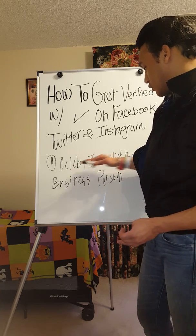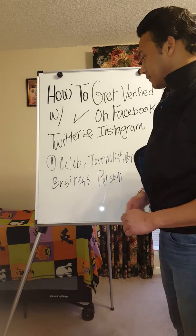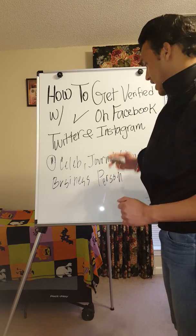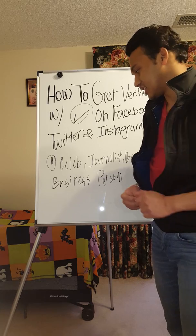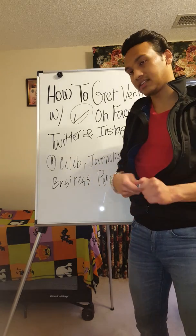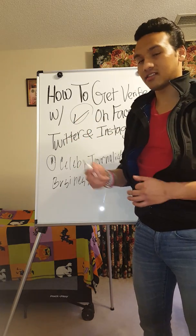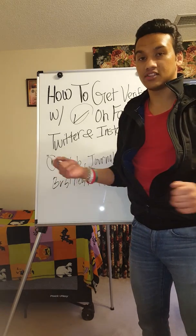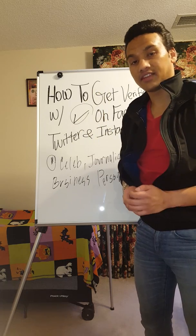But if you do fall under one of these categories and you don't have a verified profile, you could actually make a request to Facebook and ask them to give you a verification, the blue tick mark that you see here. Now, there used to be a form you could fill out where you would give some information about you, and Facebook would look at it and try to figure out whether your page should be verified or not. But today, unfortunately, the form no longer exists, and you can't really directly request a verification through Facebook's own portal.